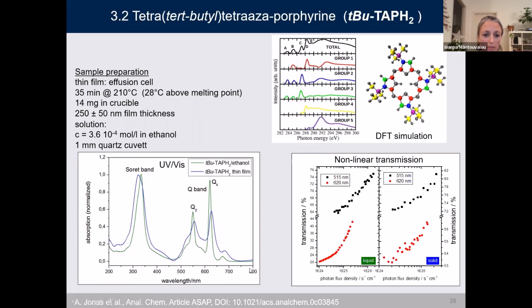With these UV-Vis spectra, you can then select a wavelength which optimally excites your sample and do nonlinear transmission experiments. These experiments are performed by changing the photon flux density on your sample and looking at the optical transmission at the pump wavelength. Usually the transmission should stay linear, and at some point these curves become non-linear, and that is the point where a substantial amount of molecules are excited.